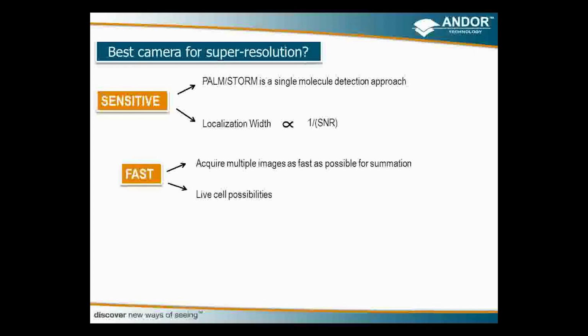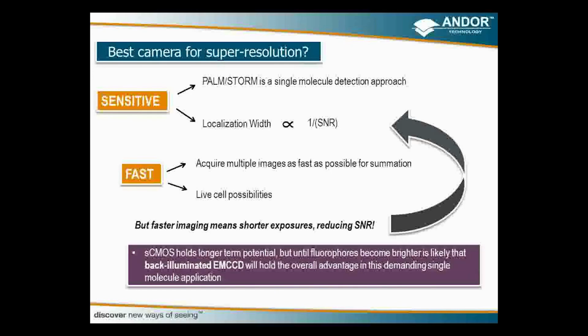You need speed because you have to acquire multiple images in succession and then sum them to generate an overall super resolved image. And then if you are able to go fast enough, that may in the future open up some abilities to apply it to dynamic processes in living cells. However, bear in mind, faster imaging again means shorter exposures, reducing the signal to noise. That all must be borne in mind.